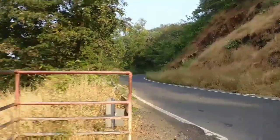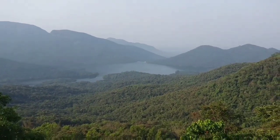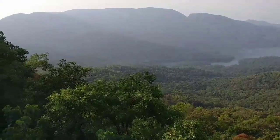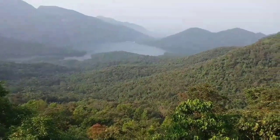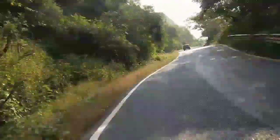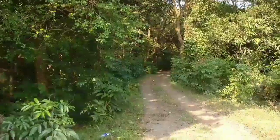Okay, I'm in the Mhadei Wildlife Reserve right now, and look at this view. Wow. That is a dam. I forgot the name. We are in proper wildlife territory. The view is beautiful. Lots of trails through the jungle.